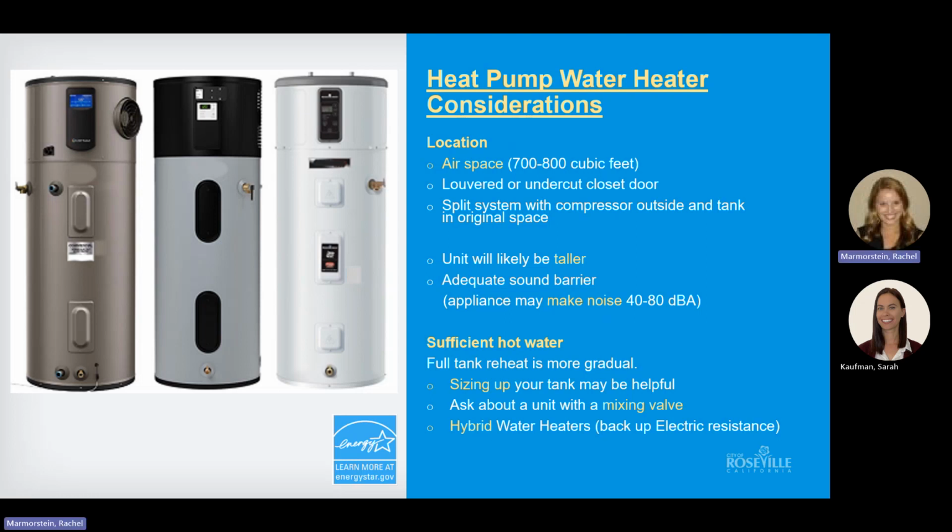And then the last option that can help ensure that you have sufficient hot water would be choosing a hybrid water heater. So that's a system that would have backup electric resistance heating. And the only thing we caution folks on is that at times these systems do have a manual override where you would turn the electric resistance version of how the appliance operates on, and you'd have to remember to switch it back to the heat pump mode. So if there's something manual on your water heater to switch to electric resistance, we just warn folks, don't forget to turn it back. Otherwise, you're not getting the energy efficiency from the heat pump that you purchased.